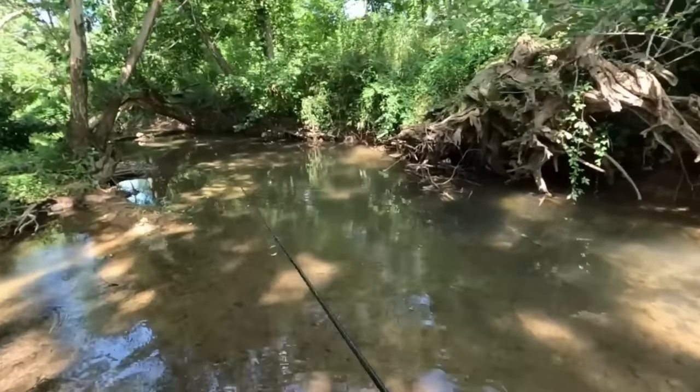There we go. I saw him come out and get it. That's more like it. That's the kind of fish I'm wanting to get, some of those bigger sunfish. Oh, that's a good bluegill. I thought that was a redbreast, how colorful it was. Pretty bluegill there.